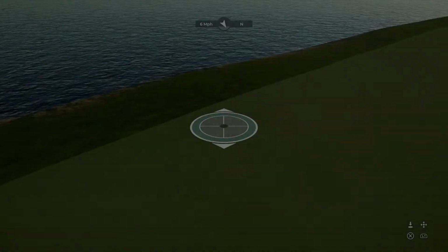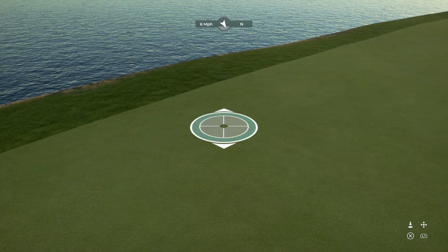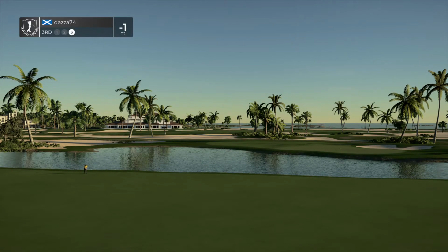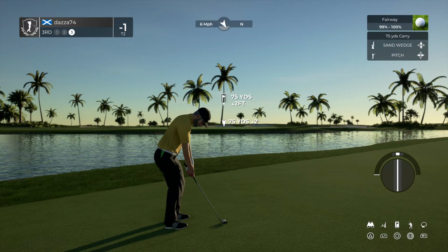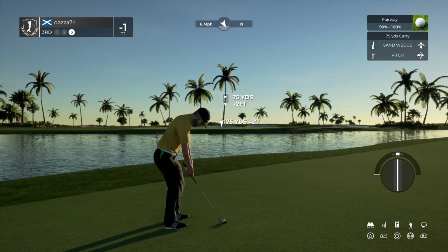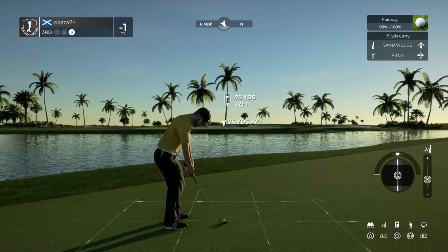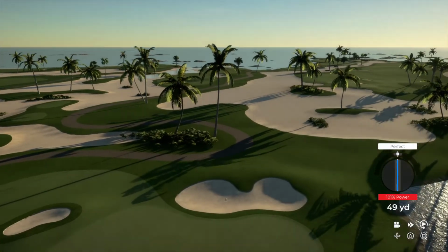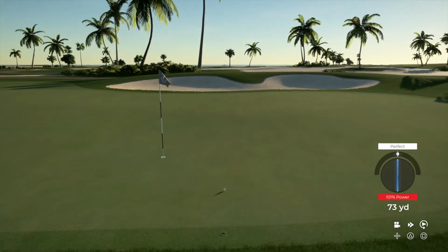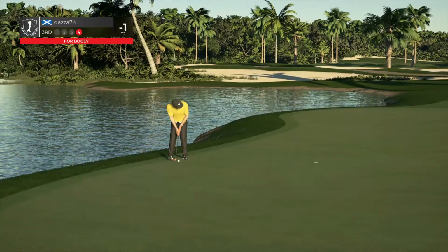Well, you won't be getting that one back. Okay, here's our third shot. Well, this one could play. Nice shot. This putt is about 11 feet.